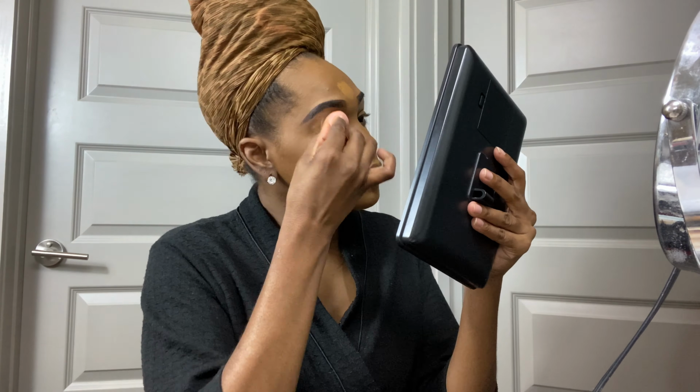I blend that out with another Real Techniques sponge. It's a smaller one that's best for, I believe, your concealer, because it's really small. You can grip it tight to get up under your eyes really good to blend it out. And that's what I'm doing.